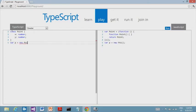Oops, new Point. There. And now you'll notice that when I type p dot, I get statement completion on my point. There's an x and a y member, so I can say p.x equals 10 and p.y equals 20, for example. And if you look at the code, you'll see that we've just produced idiomatic JavaScript here. We produced a function closure that contains the constructor function, and that's what we return out.